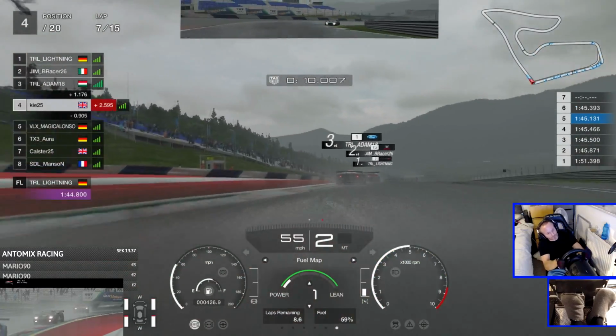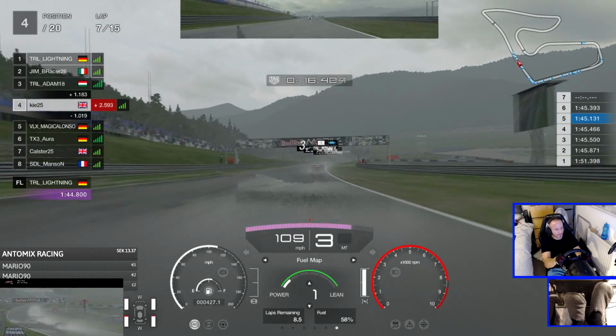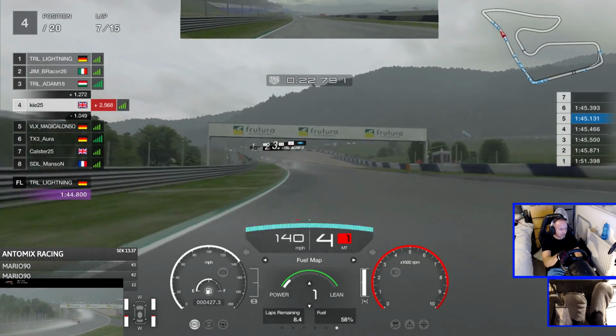Again, through this 1st corner, trying to be very delicate on that throttle. You'll see there 50% throttle, and then planting it down and letting it spin a little bit there, because I wanted to get back into that slipstream. You can see nearly at risk of losing the tow to TRL Adam. We've pretty much lost it at this point.